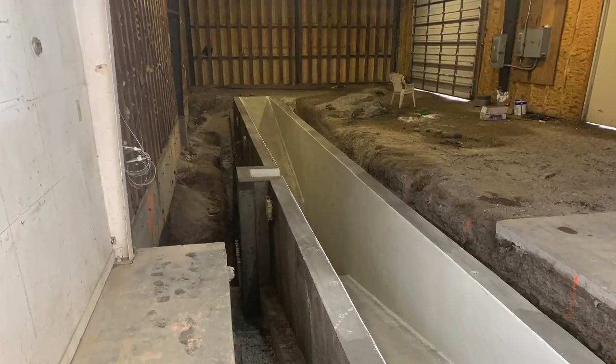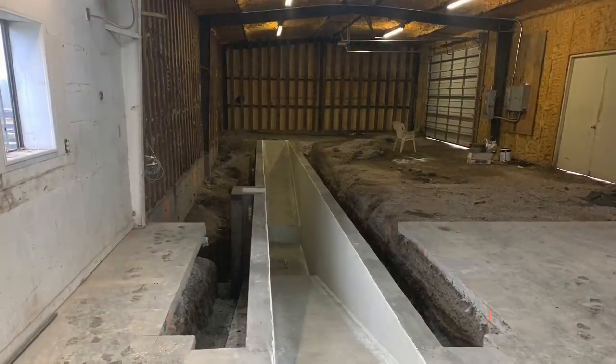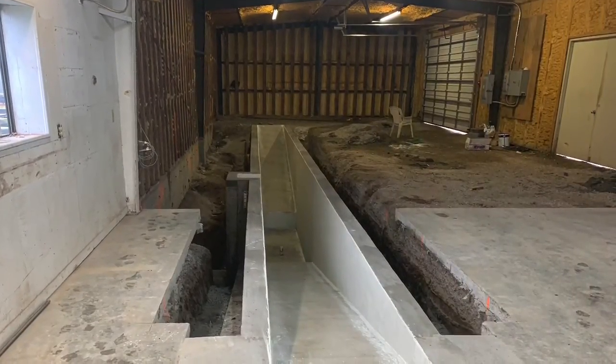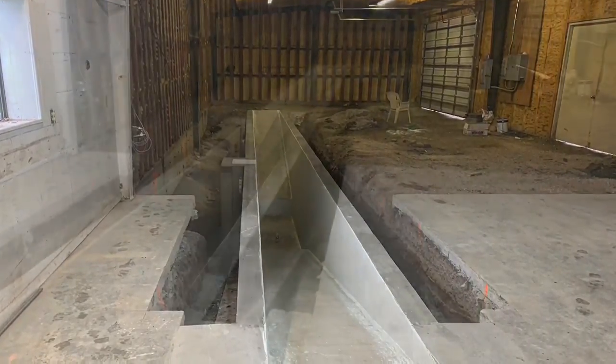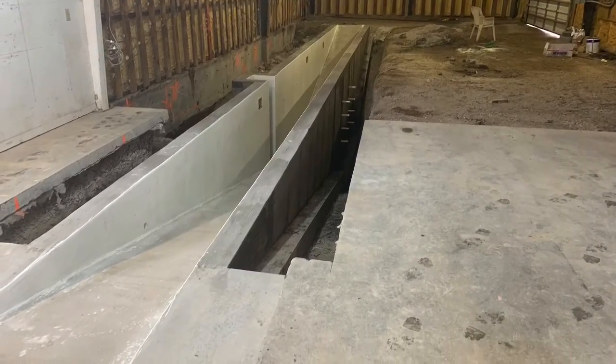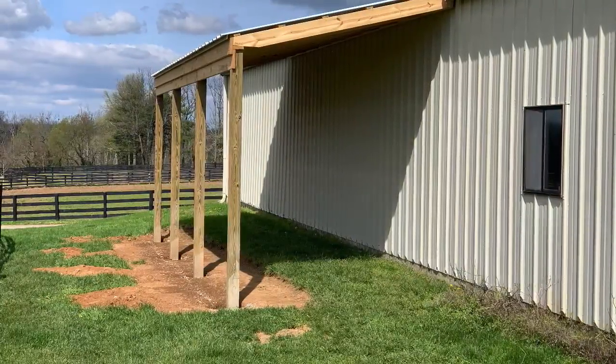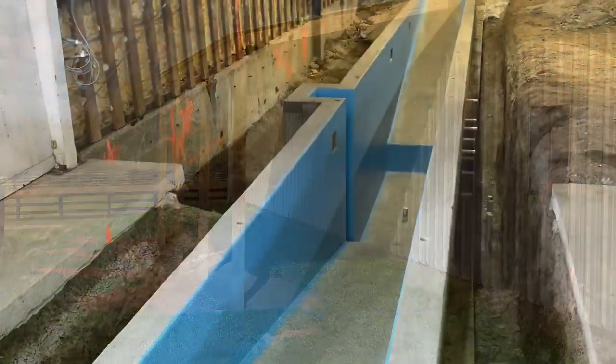I wasn't there when they did it. Next day, they come in and take the forms off. It's amazing how they do that. But then they just plaster the inside of it. Later on, I had to wait 30 days and come back and put an epoxy paint on the inside of it. So there's a little room that we had to start doing, getting ready for the equipment room.